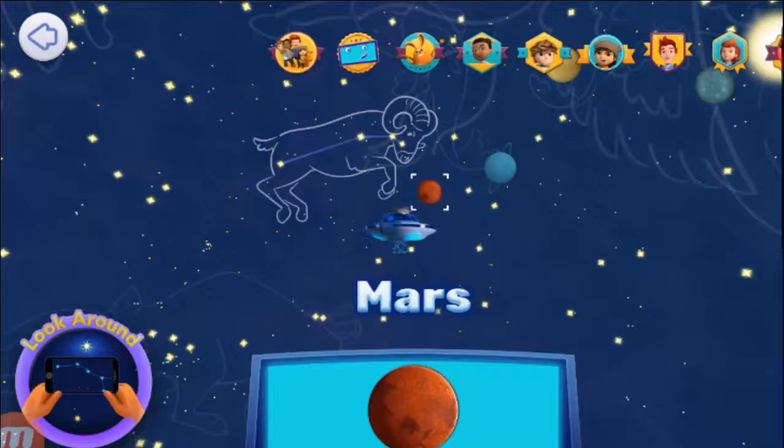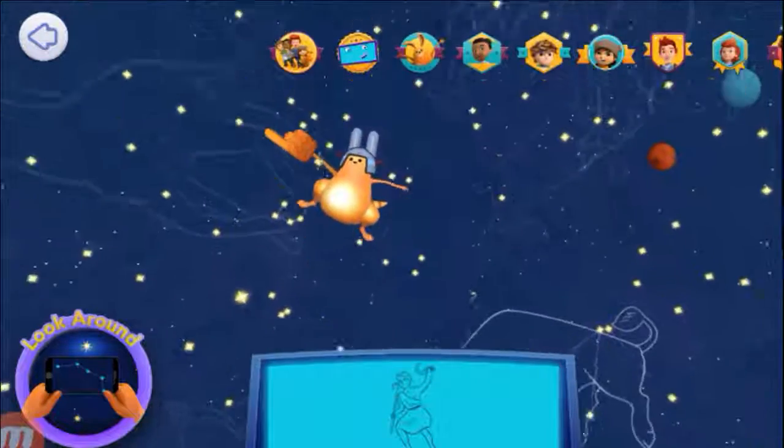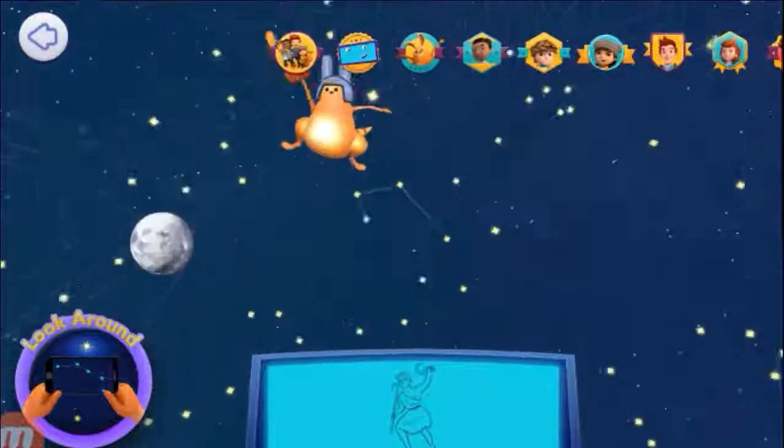I moved to another location. This constellation chases Ursa Major around the sky. The constellation I'm hiding in means herdsman.